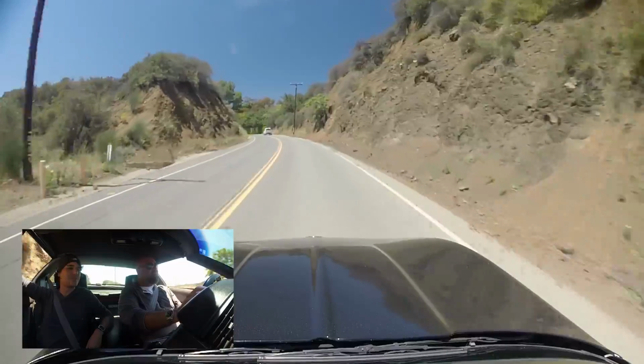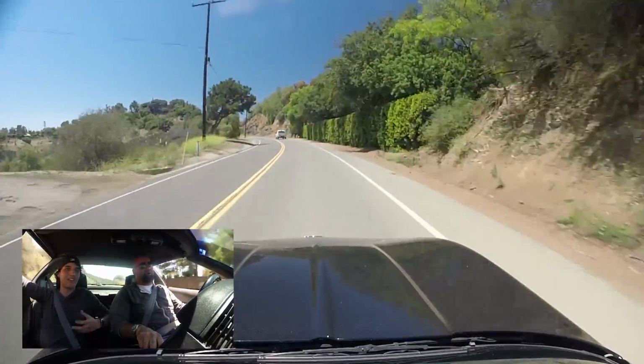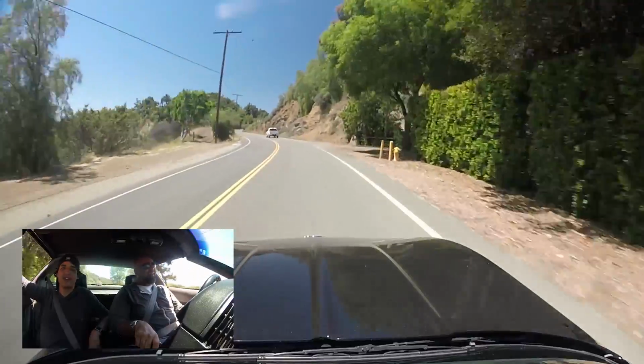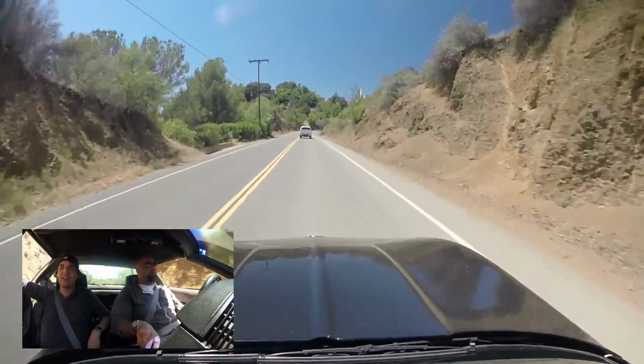The exhaust package I have on there is pretty much whatever I can get my hands on. It has stock headers, so that way I can pass them on. So this is actually California legal. Yeah. All right.